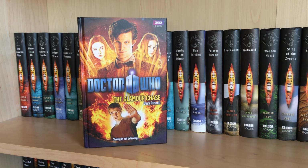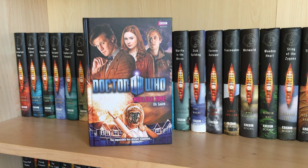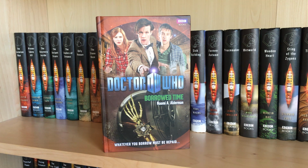Gary and also writer Una McCormack would bring back the concept of the glamour for a trilogy of 12th Doctor books later on, and I loved this link between the continuity of the books. The King's Dragon by Una also tied into this concept too, I think. Then we have Nuclear Time, Hunter's Moon, and The Dead of Winter. The Way Through the Wood, Touched by an Angel, featuring the Weeping Angels, Paradox Lost, and Borrowed Time.